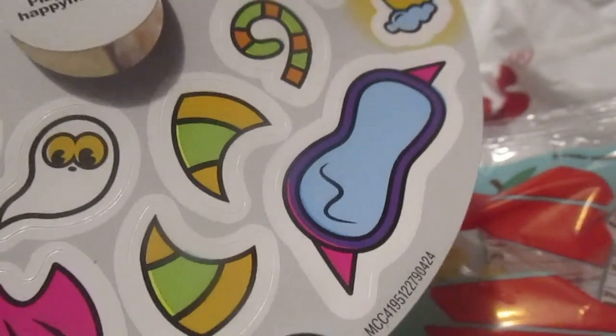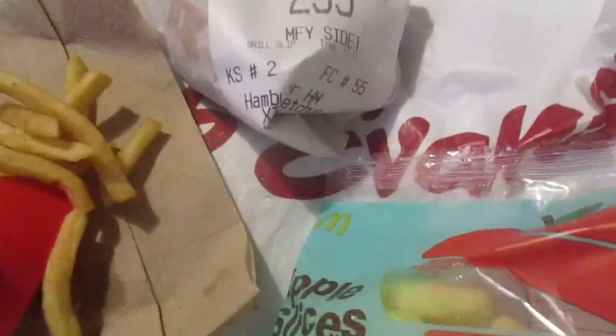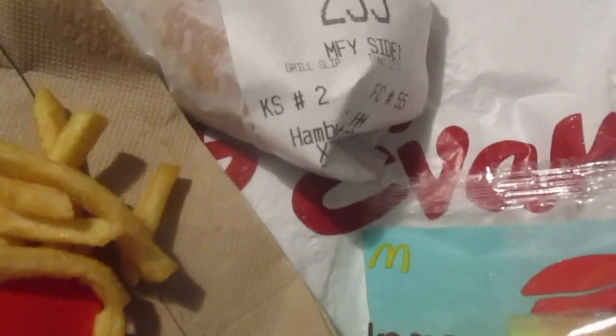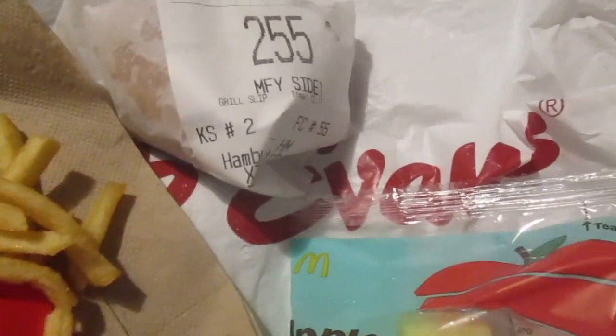Okay, it's kind of weird, it's not really a treat toy, but the bucket first. It would have been cool if they had a little teeny tiny fun size snack to start off the trick or treating with. They used to have those little things that have like three Smarties or Sweet Tarts in them or something like that.